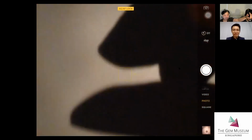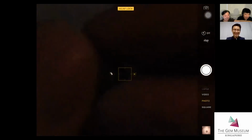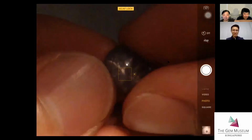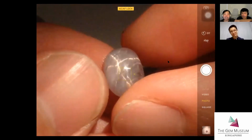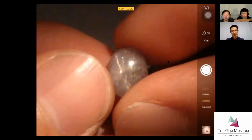Second last. Okay, this one is his stone, but I spotted the double star. I must try and get some credit. You have the credit. Okay, shine. Wait, I'm trying to find. There you go. So it's like side by side, up, top, bottom like this. His double star is nicer than my second double star, but it's okay. You can see the double star.